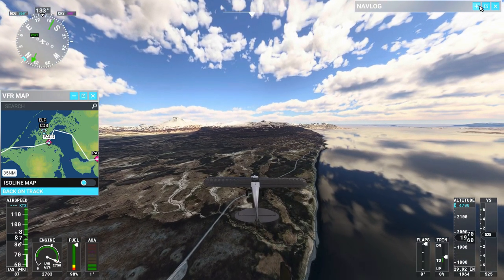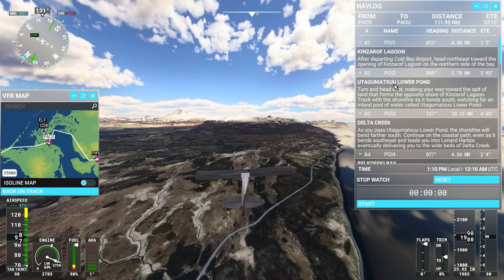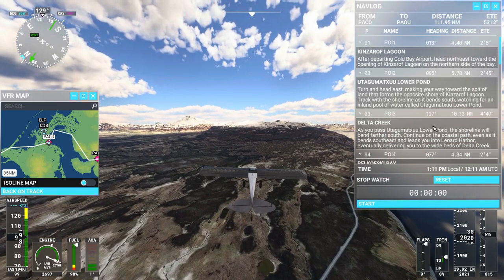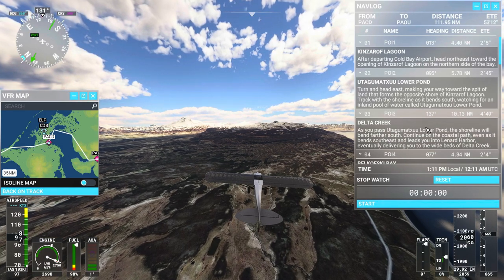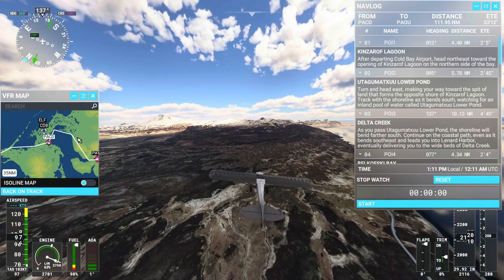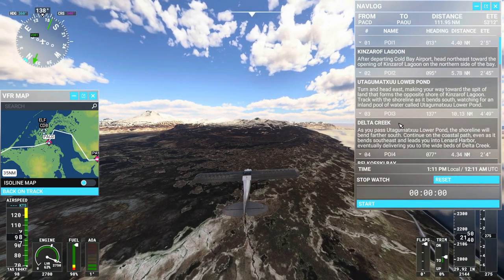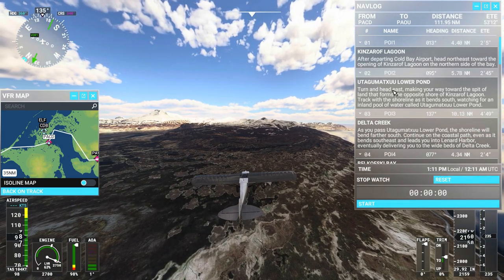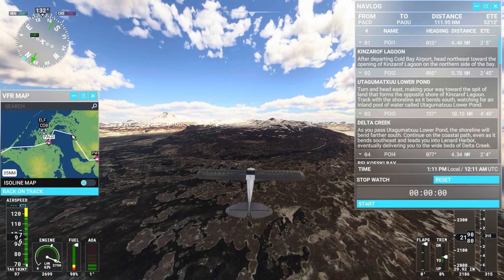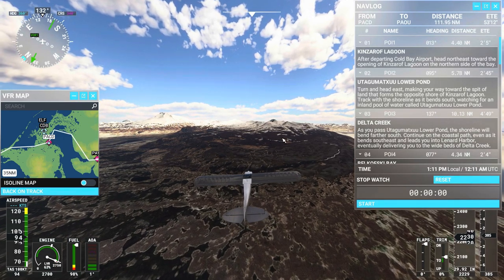let's see what the direction is, we should be heading about this direction here, 137, which I thought we were at Delta Creek, but I guess I have mixed up a little bit. The last one should have been the lower pond, but we should be right about here now, coming up and going to be coming up and over this area right here.